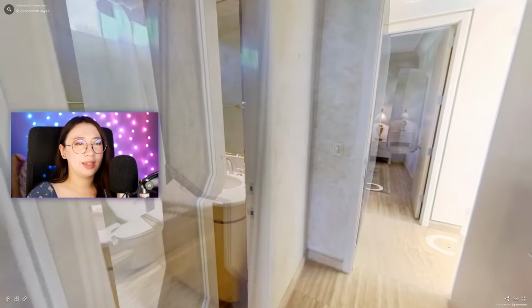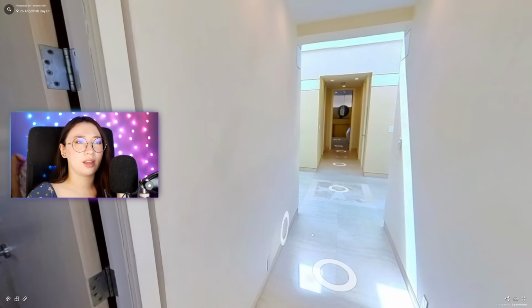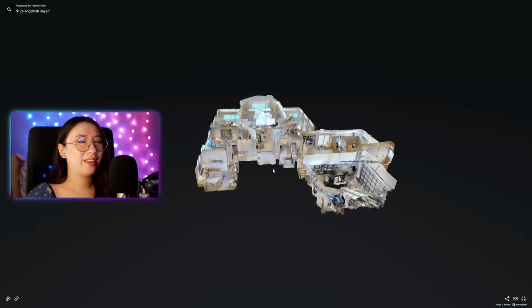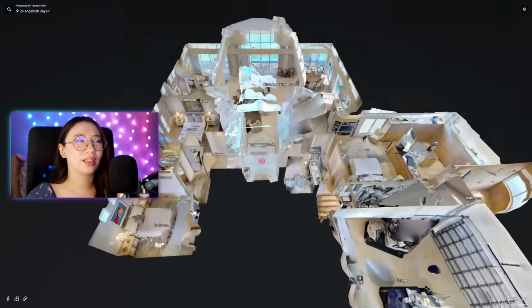And I don't know how I feel about this, like, the window's going all the way up to the ceiling and it breaks up the crown molding. I think that's a little weird. I would have rather the crown molding just continue and the windows just went up to there. And like a lot of Florida homes, it looks to be a one story. So that is actually it. What do you guys think?